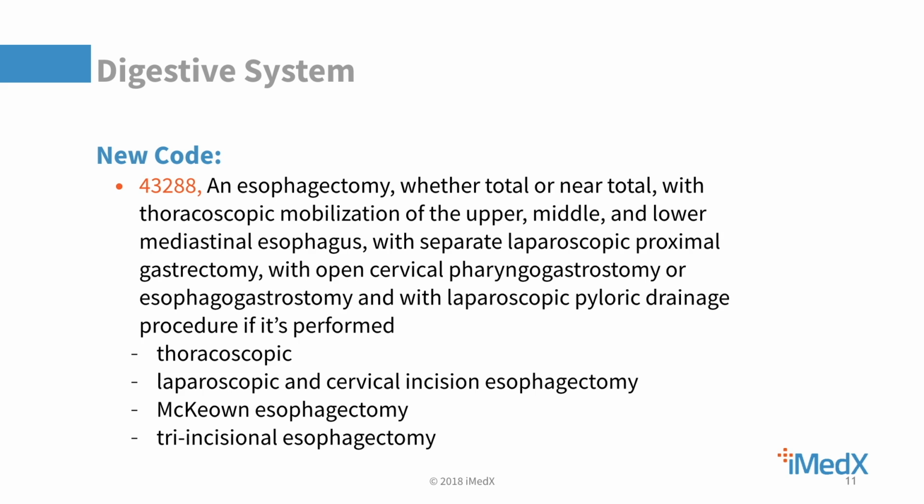Other than some parenthetical note changes, the digestive system has only added a few new CPT codes. One of the new codes, CPT code 43288, describes a tri-incisional approach, which is using open, laparoscopic, and thoracoscopic approaches for various parts of the procedure. For example, CPT code 43288 is assigned when a thoracoscope is used to mobilize the upper, middle, and lower mediastinal esophagus during a laparoscopic proximal gastrectomy, an open cervical pharyngogastrostomy, or an esophagogastrostomy.